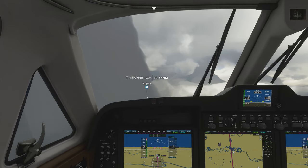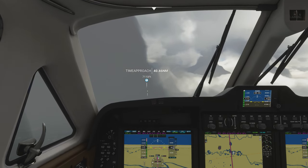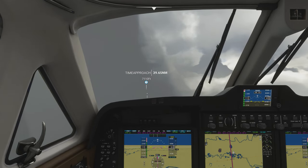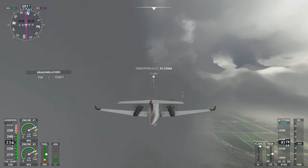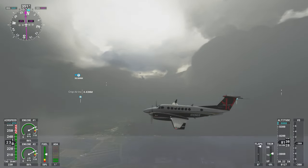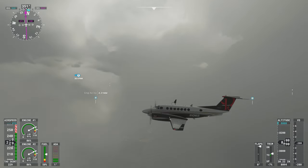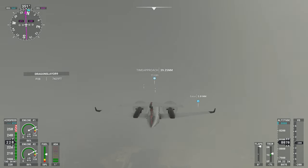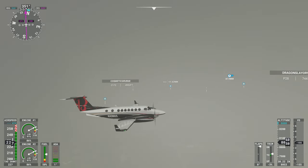I haven't adjusted the barometer recently. I have a feeling that it's probably way off. Let's go ahead and do that. Yeah, it was quite a bit off. Starting to be able to see some civilization here from flight level. Maybe only briefly, it seems to be getting more obscured again by the clouds.